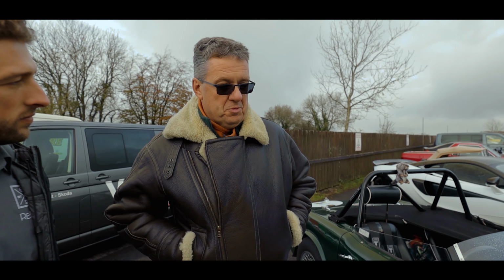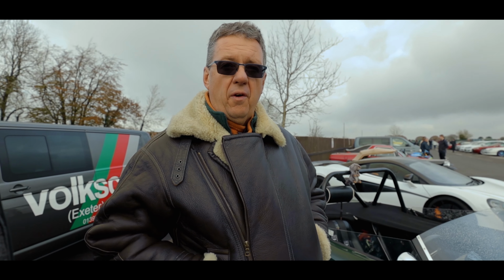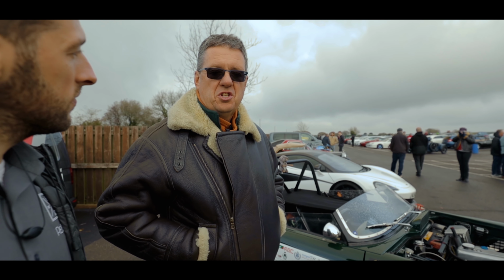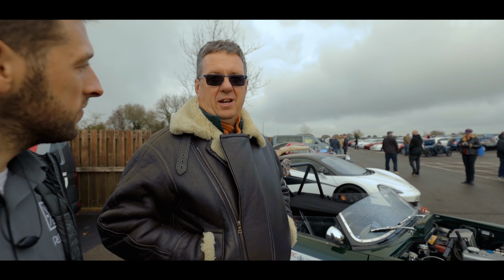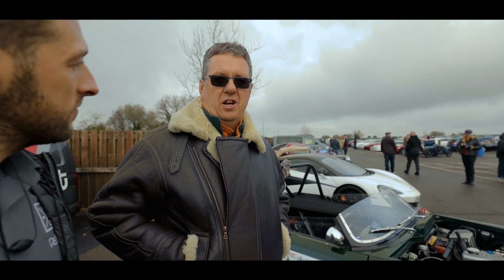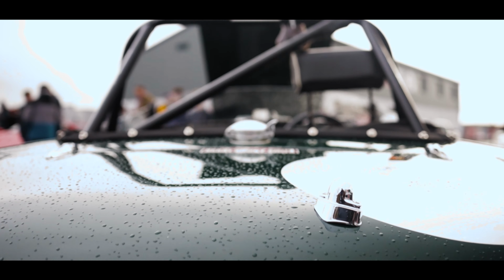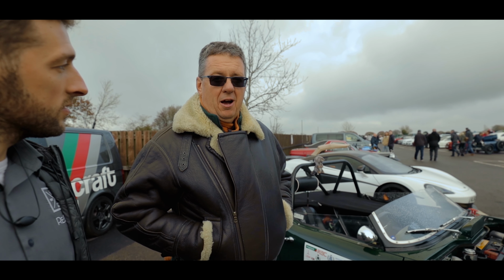This car's a bit more special than that in that this is a recreation. I bought the drawings about 20, 25 years ago, and we actually set to and made this car from scratch. I was so keen to have a TRS, we decided we'd make one. Wow. And how long did that take to make this car? It took us about 4 years to make in terms of finding the skills and financing the project.